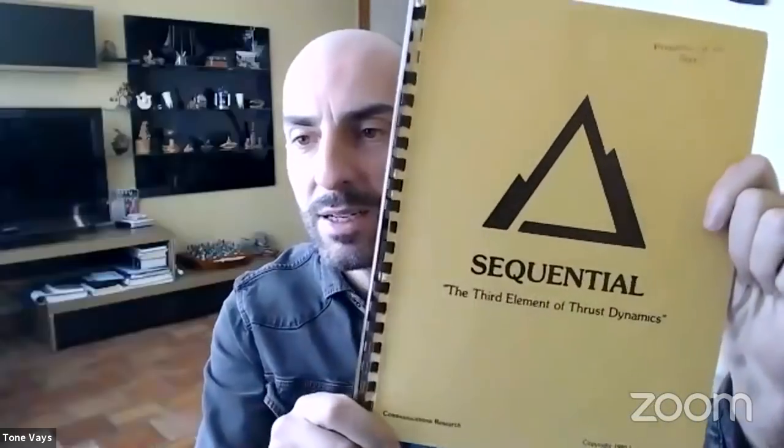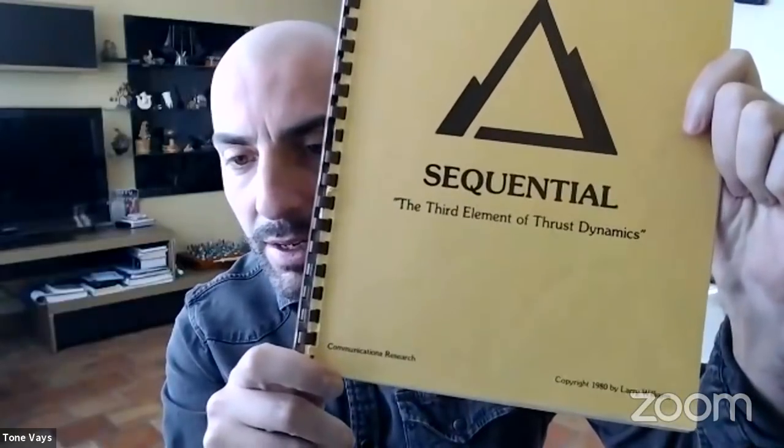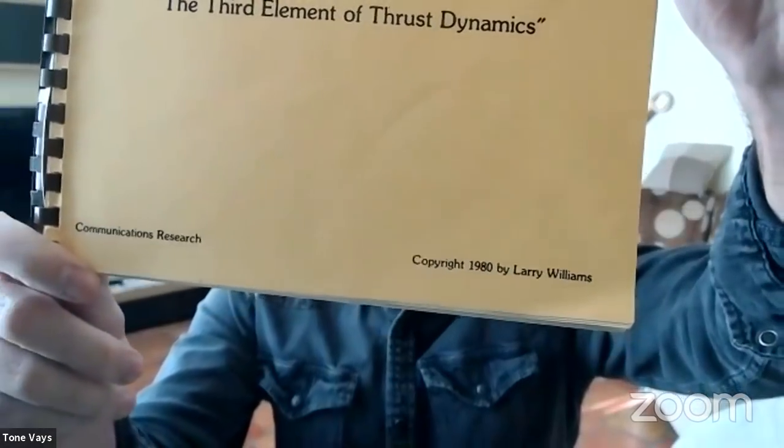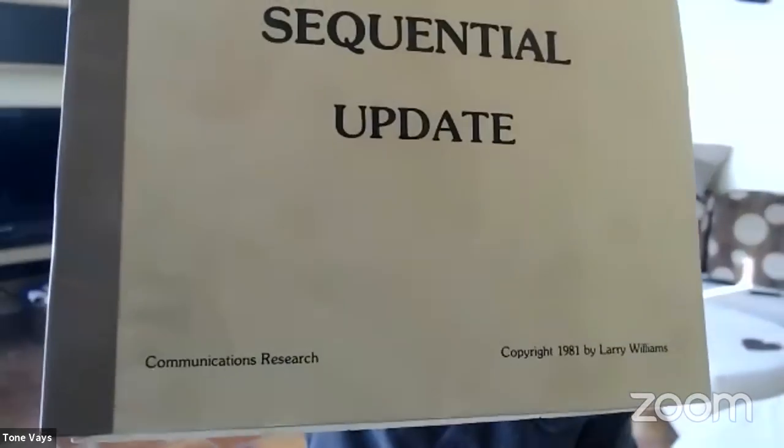But this is the prize. I'm really going to cherish this. These are the two original sequential documents from Larry Williams. Look at the date. This is the original one. This predates the TD Sequential. This predates Tom DeMark. Look, copyright 1980 right there, copyright 1980 by Larry Williams. I'm going to go through these. Tyler had showed them to me briefly when I was at his house, but I didn't read them in full. This was the original from 1980, and this is the updated version from 1981. And this is the original blueprint for what Tom DeMark calls the TD Sequential.